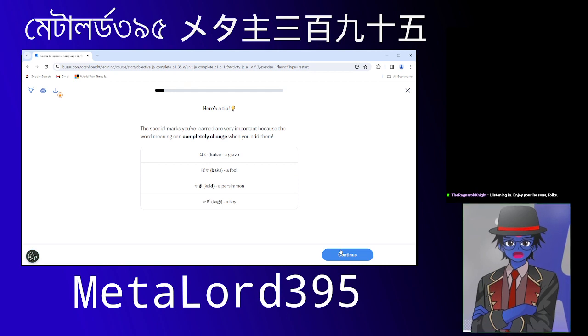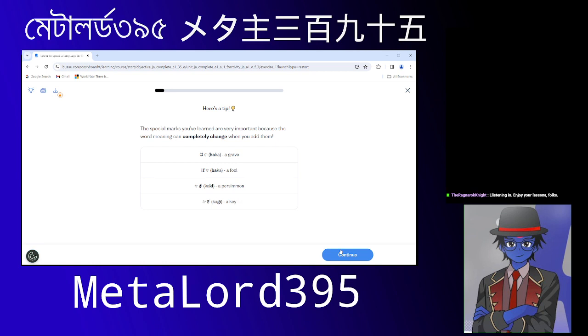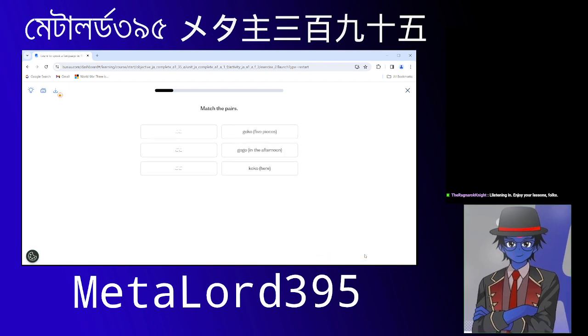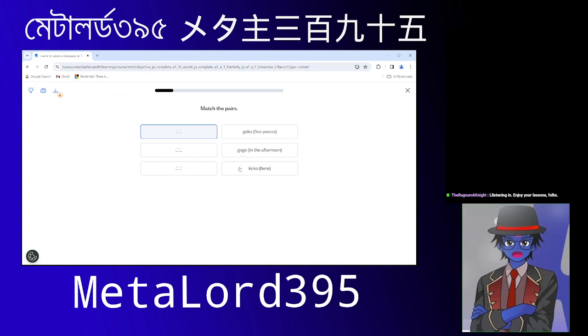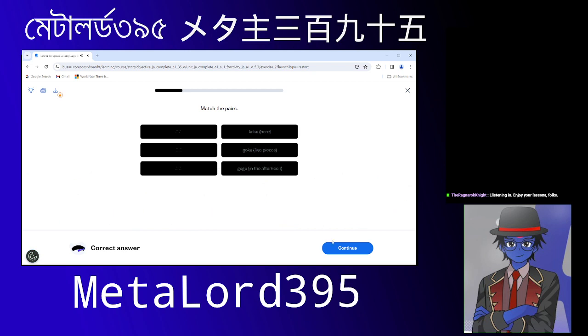The special marks we've learned are very important because the word meaning can completely change when you add them. For example, haka means grave, but baka means fool. Kaki means a persimmon, but kagi means a key.